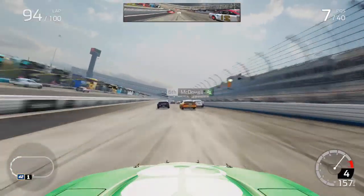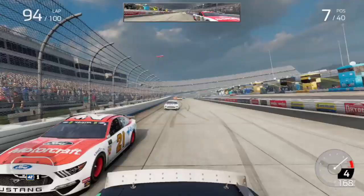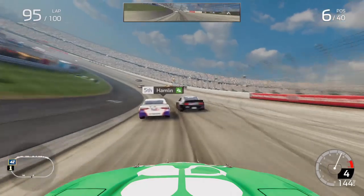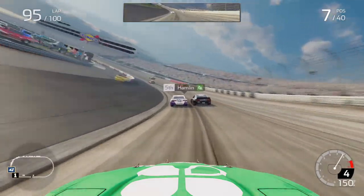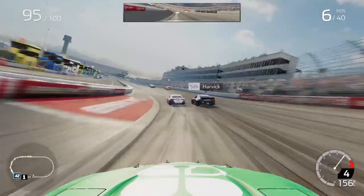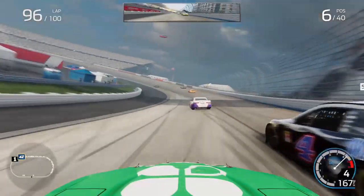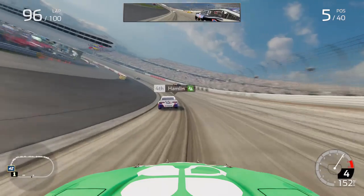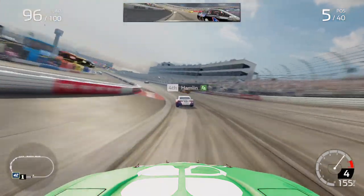Hamlin, though, getting into the mix. But then he would start to fall off as we now pass Paul Menard for the 7th position. You can see Hamlin now with 6 laps to go, just barely in front of me as he is running P5 on the inside of Harvick. Jimmy Johnson up to 2nd place, still behind the leader Kurt Busch. We would get to the inside of Harvick though. We would pass him, climb up to P5, try to now run down Denny Hamlin here with just a handful of laps to go, try to get P4 out of it if possible.